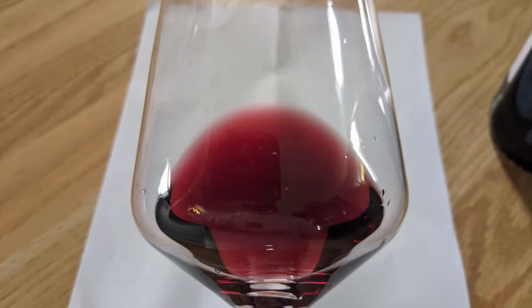From a color standpoint, it's a light ruby, no artifacts, no cloudiness. All right, so on the nose, you actually smell like Pinot Noir. I wasn't expecting a $9 Pinot Noir to actually smell a lot like Pinot Noir, but it does. It has these nice red fruit notes. You're getting a little bit of cherry, raspberry, a little bit of cranberry. It's just a red currant kind of thing going on in there.